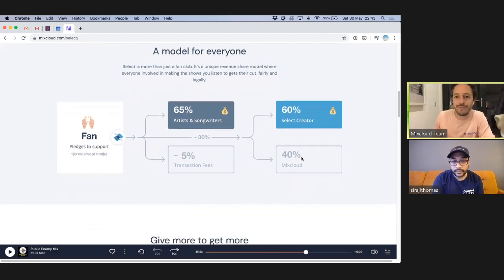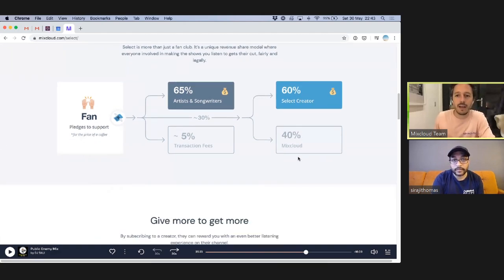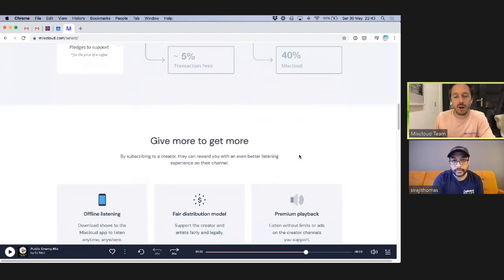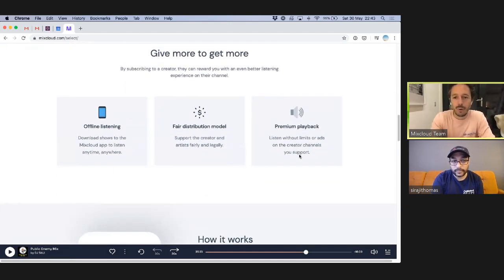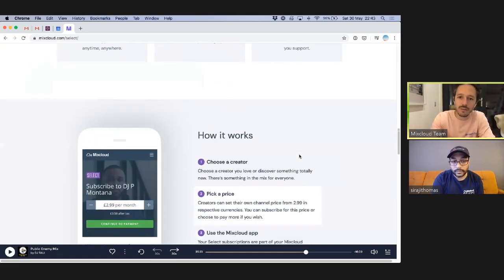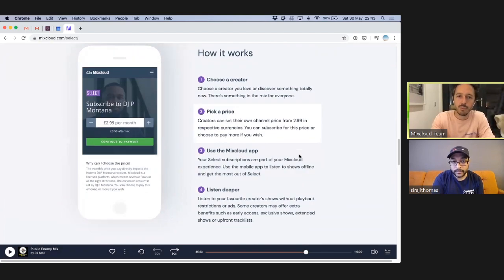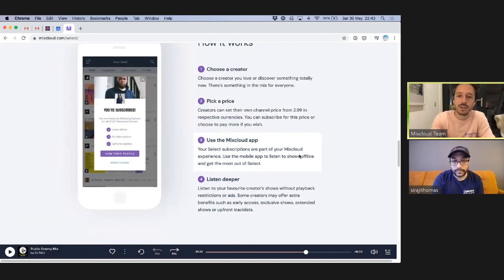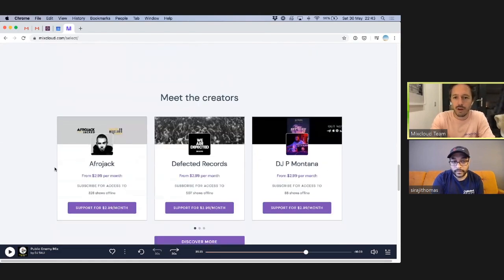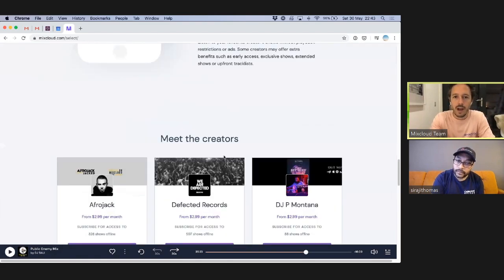And this is the most fair and legal way, and in fact, the only way of monetizing DJ mixes on the internet right now. We put a lot of work into getting the underlying licenses to be able to do this with the record labels. So we're really proud of it. And it is literally, like I mentioned, the only way to do this. We've got a ton of people on here. We've got Afrojack, DJ P Montana from the UK, Defected Records record label.